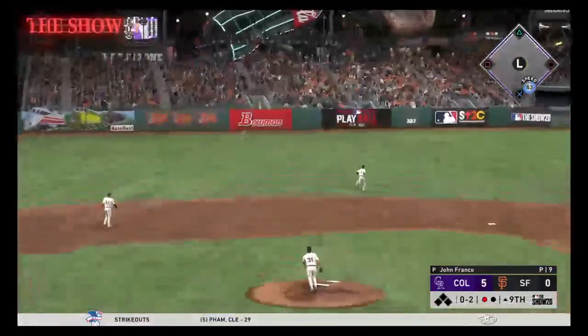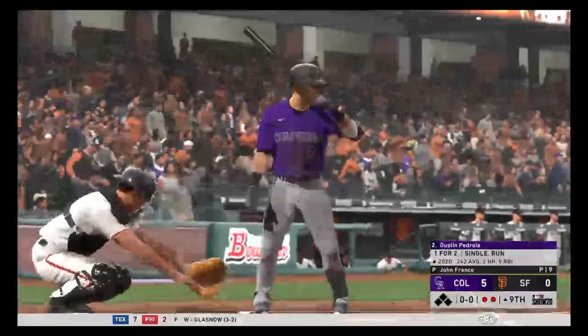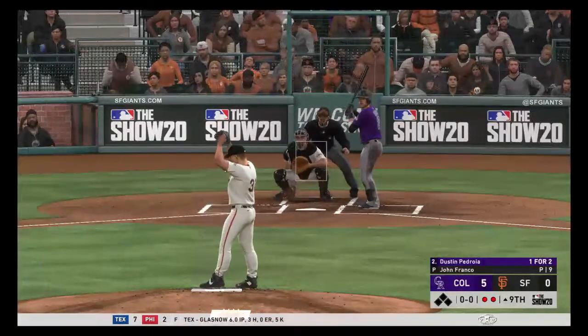Hit in the air out to left field. Left fielder giving chase. He gets there and makes the play for the 2nd out of the inning. Now at the plate, Dustin Pedroia. It was a fly out for him in his last trip. Ready with the first pitch.